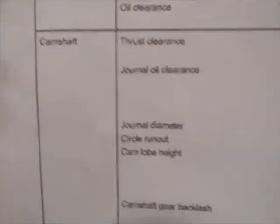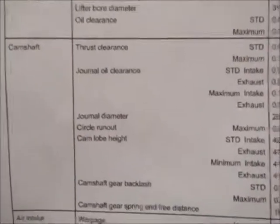Okay, so we're going to check the cam run out on this engine now, because I'm kind of wondering if when I disassembled it, I didn't really have the marks lined up correctly. So this might be a little bit of overkill, but I just want to make sure everything is good. So we just want to make sure everything is straight and we don't have anything warped or bent.